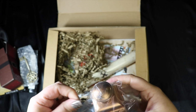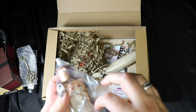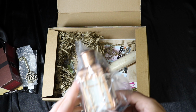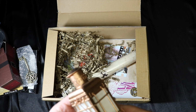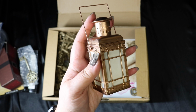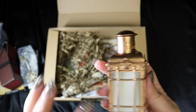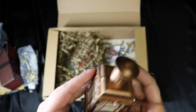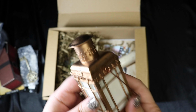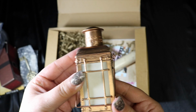That's cool. I wonder if it lights up. Let's get this thing out. Oh, it's got a little handle. That's really cute. It's really well made. It's a nice coppery color, so that's cool. Okay, it does not light up. I kind of wish it did, but that is really, really cute. Oh, I like that a lot, too. Good box so far.